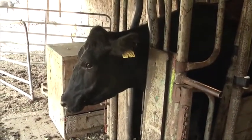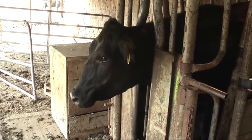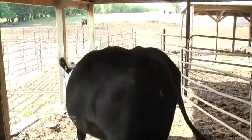But basically, to make this work, you do have to have some facilities. Because for any of the synchronization protocols that we're going to use, the cows are going to be run through the squeeze chute at least a couple of times, and you have to be able to do that smoothly and efficiently. You need to be able to sort off the calves, and so a lot of it is really facilities.